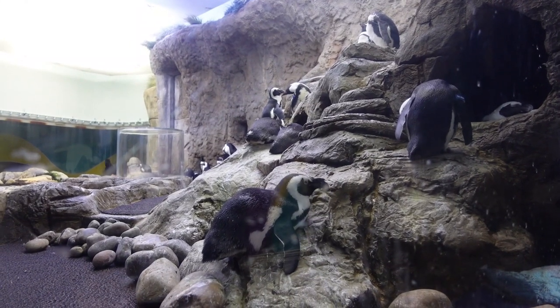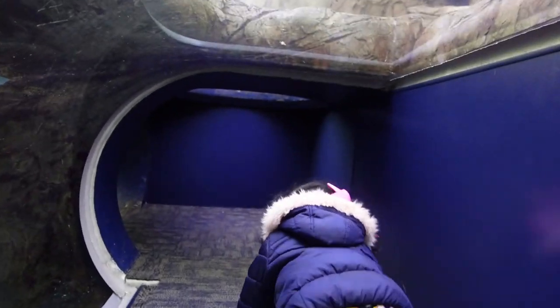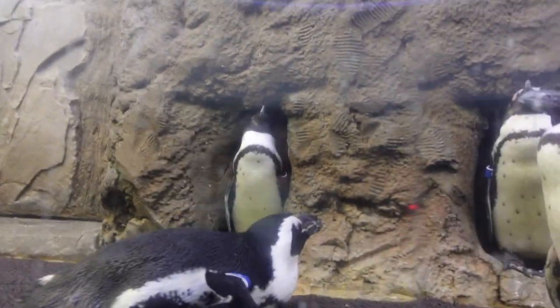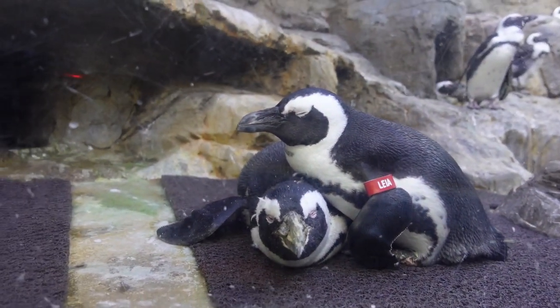Hi, penguins! Hey, look, there's a tunnel over here. Do you want to get in? Yes! Oh, yes. It's my turn, mommy. Okay, let's go in. Get up and we can see the penguins, like a 360 degree view. Whoa! Look how close we are to the penguins now. Do you like it? They look like little men in tuxedos, right?